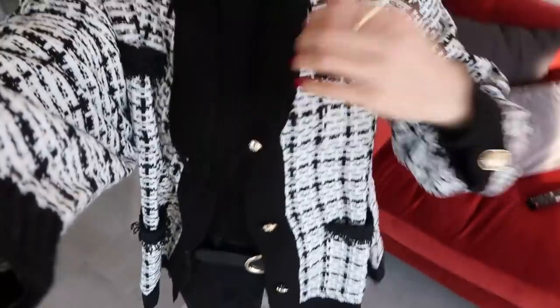Light is so good in this apartment. Maybe a bit too bright over here actually. I can't wait to show you around, but I just thought I'd share a quick new outfit with you. I'm about to film a video, so this is what I'm wearing.